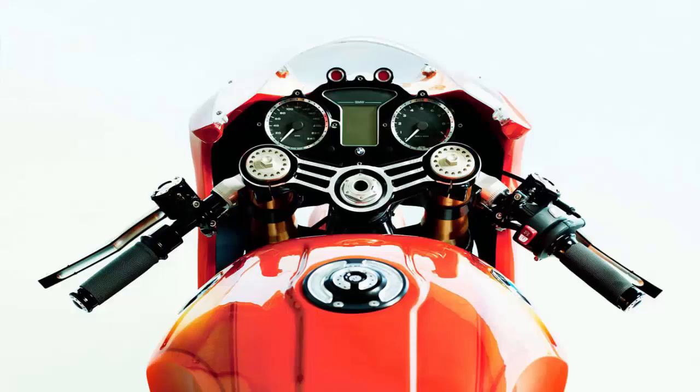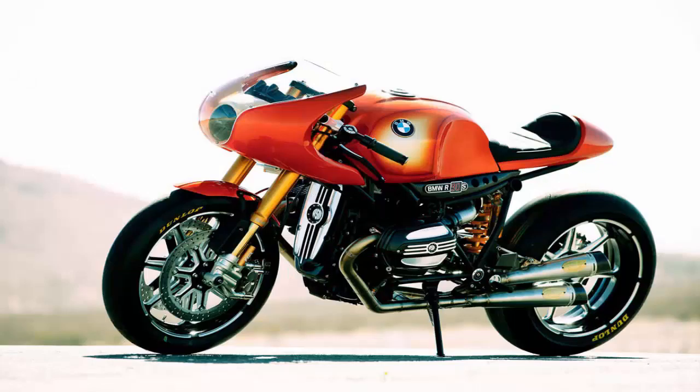Top 5 BMW R Nine T Customs. BMW came out swinging when they released the R Nine T. Even before the bike went on sale, it was farmed out to some of the world's top custom builders, a clear indication of BMW's newfound love for the custom scene.